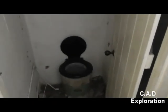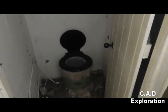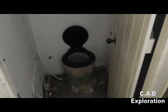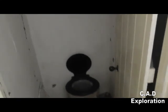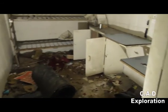There's your chemical toilet. I wonder why that's not been taken, because that's quite a gem. You don't see many of those in the posts anymore. A bit of graffiti on the wall.